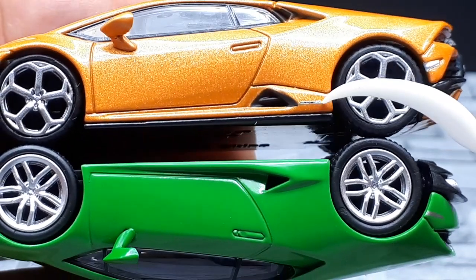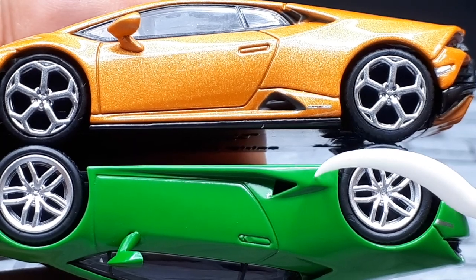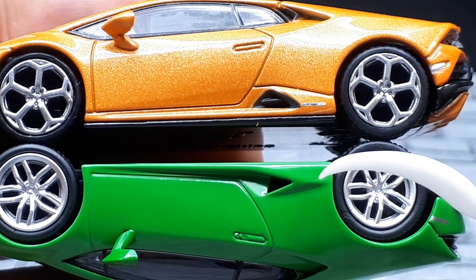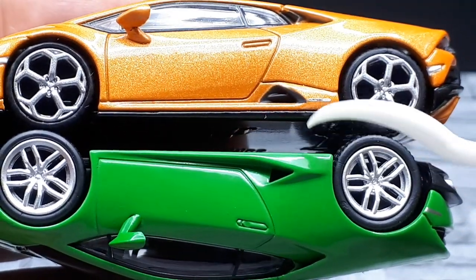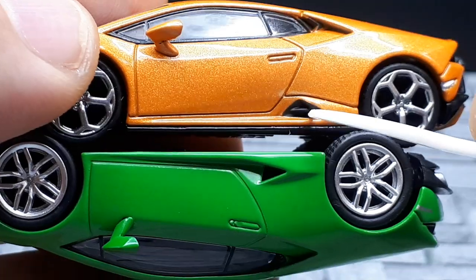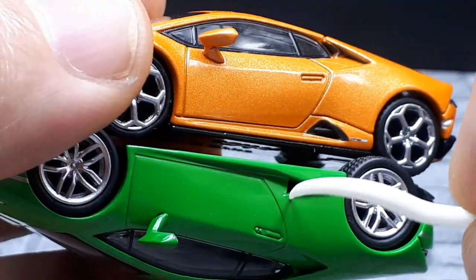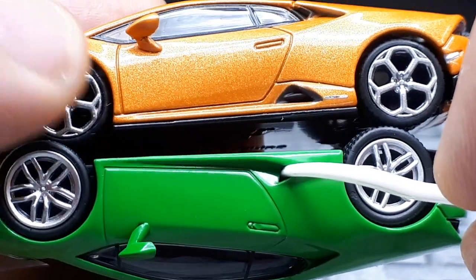Oh, now I can also see some printing here. It says Huracan. There's nothing here, but I don't know if the real car would have had it. I don't actually see it on the real car, so I can't hold this against Kyosho. But this vent here is painted black, and it does look nice, but it's not a real vent. The Kyosho literally is a real vent, so Kyosho wins on that one.